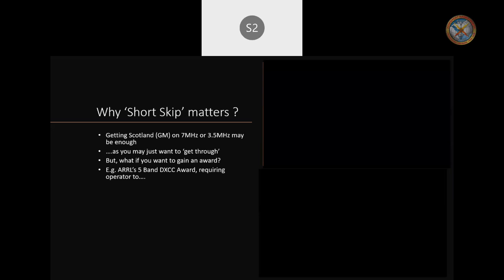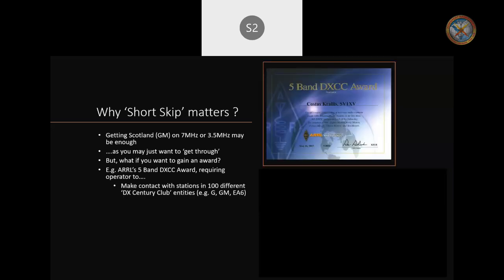For instance, you want to get the ARRL's, which is the American RSGB, effectively a 5-band DXCC award, essentially requiring the operator to make contact with stations in 100 different so-called DXCC entities. That could be England, Scotland, Balearic Islands, or in some cases whole nation states, on each of the 5 main HF bands.